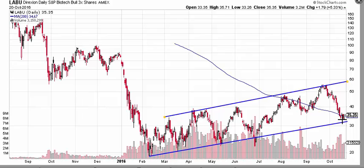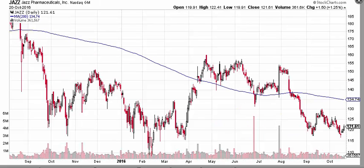I would be a buyer of LABU if you're not already long. I'm already long. And there are a couple of biotech stocks that I wanted to point out to you. One is Jazz Pharmaceutical, one of my favorite stocks. It is one of those rare biotech companies that has actual earnings.